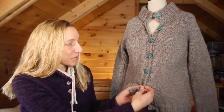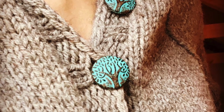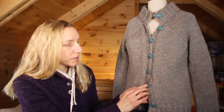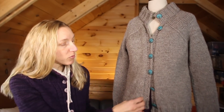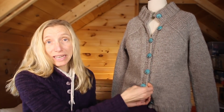I chose these pretty funky, heavy metal buttons in part, and I'll show you a close-up of them so that you can see them. I'll put a picture in here. I think they're called the Tree of Life or something like that. They have a beautiful kind of turquoise background. They're on a shank, and they're kind of heavy, so they wouldn't be right for a lot of sweaters because they would weigh down the fabric.